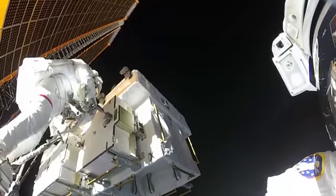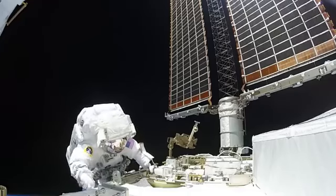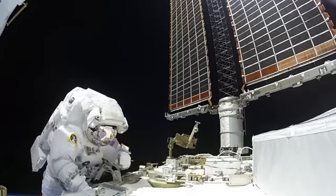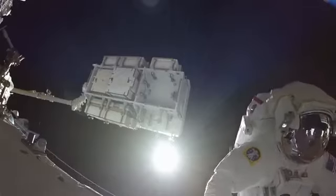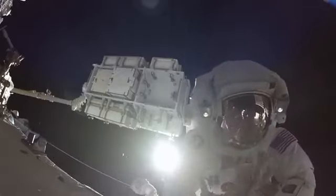The 2 spacewalkers will be making their way to the far starboard truss of the International Space Station to replace aging nickel-hydrogen batteries on the first of 2 power channels for the S6 truss with new lithium-ion batteries and their associated adapter plates.